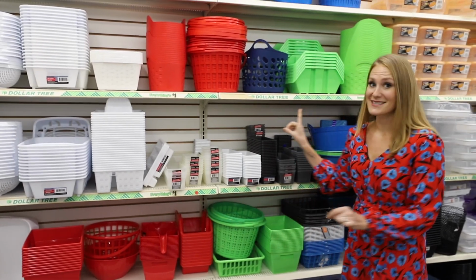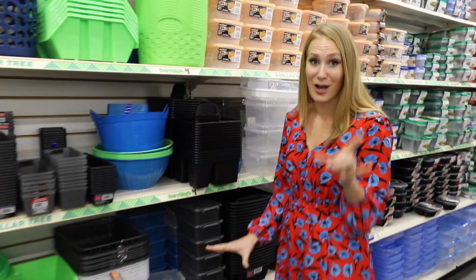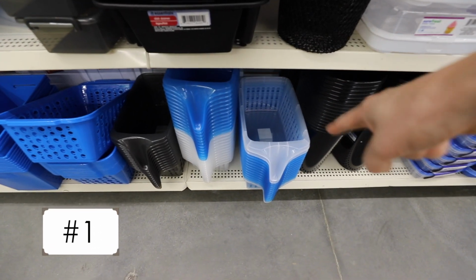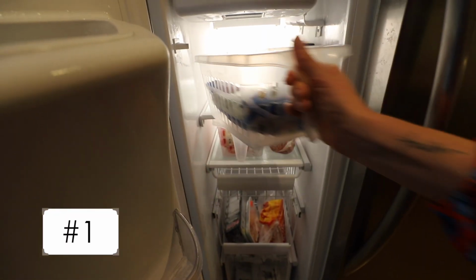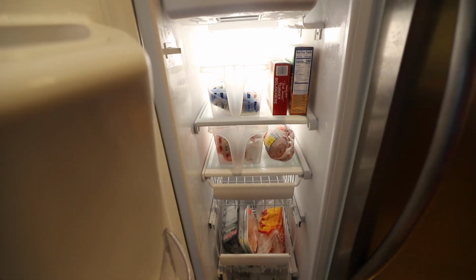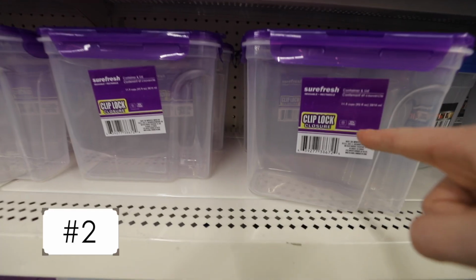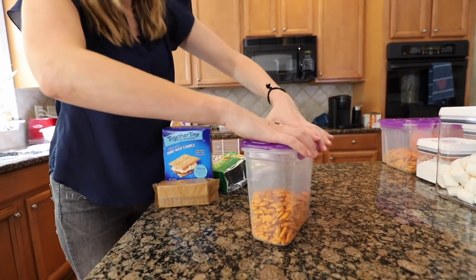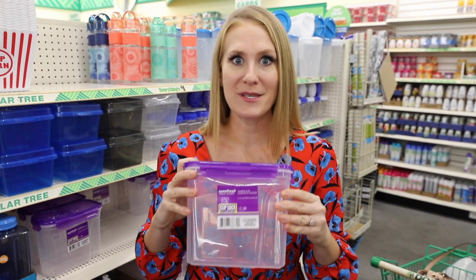In the organizing section, there is a brand new product that retails for $3.99 in other stores and is just $1 here. Pull out containers. These work incredibly well in upright freezers. I'm so glad they finally brought these back to the store. I use these in every pantry project because they are awesome and actually airtight, and they now come in a bigger size. So when you see these at your store, if your cabinets are a mess, scoop these up.